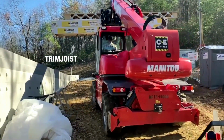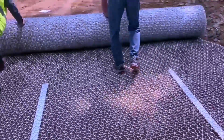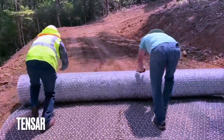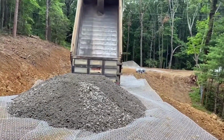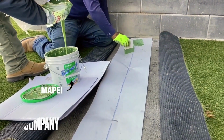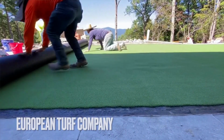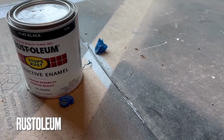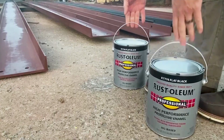On a construction site or even under a finished gravel drive, especially on a slope, holding the gravel stable and in place always is a challenge with heavy equipment and traffic. Now, installing the Tensar Interax grid gives this 700-foot driveway here at Pinhoti Peak a stable and low-maintenance surface. Low-maintenance installation is another hallmark of the Pinhoti Peak project. Synthetic turf from European Turf covers the putting green, bocce court, courtyard, and various green spaces to eliminate yard maintenance, while oil-based Rust-Oleum paint ensures all the 400 foot of exposed steel I-beams are protected from the elements.